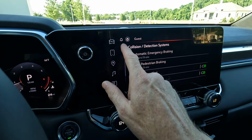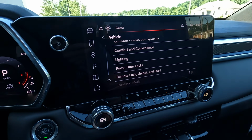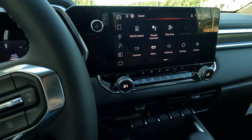That is going to definitely help you out when you're out on the road to stay nice and safe and know what's going on around you. Quite a few things going on here. A very simple system to learn and use. It may look complicated if you've never had it before, but trust me, it's not.